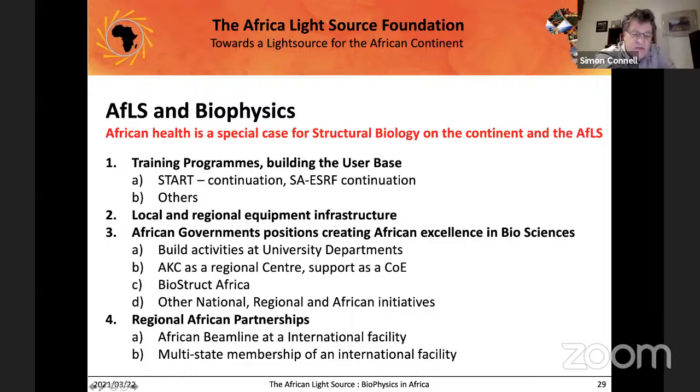And then we want to also build towards regionalizing these partnerships. So we must have a conversation about an African beamline at an international facility. Would this be at Sesame? Would it be somewhere else? But we need to look at that. Does Africa want to have an African bioscience beamline somewhere, for example, and then to promote multi-state memberships of an international facility?